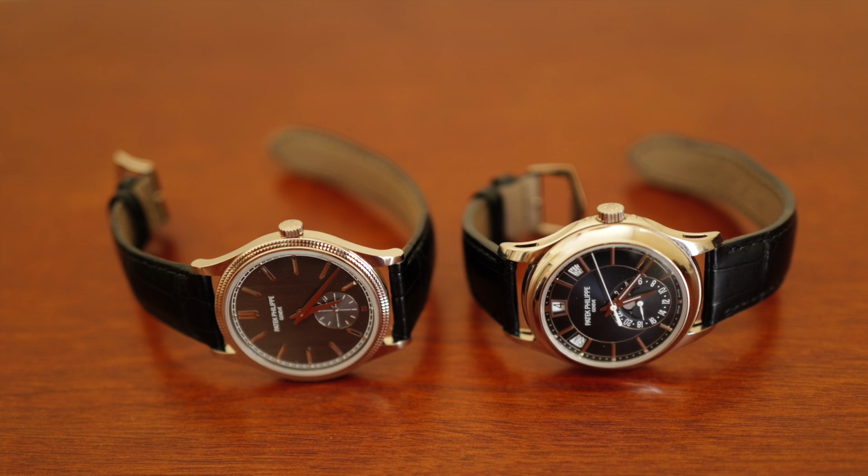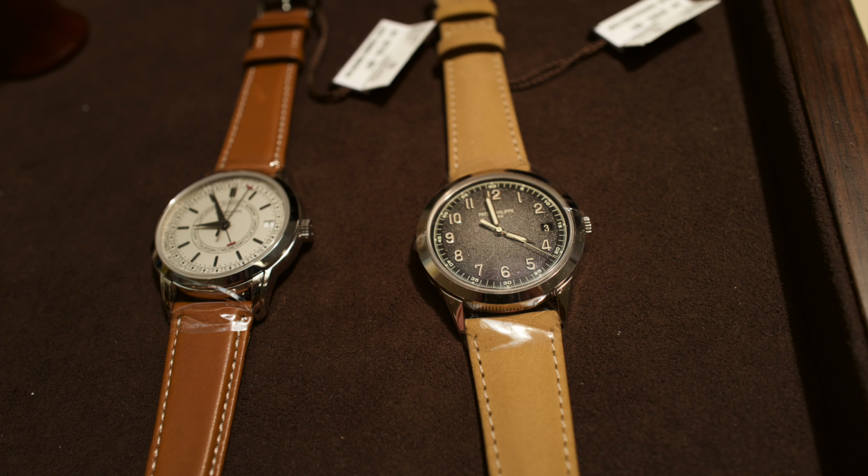And where do I go from here? For my third Patek watch, I'm looking at one of either of these two, the 5212 weekly calendar or the 5226 Calatrava. I was able to see both of these in person when I was visiting New York City, and they both look amazing. I think the white dial of the weekly calendar would complement my collection very well as a third watch. And I like that light colored calfskin leather strap.